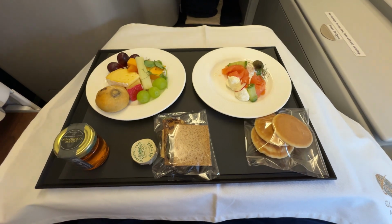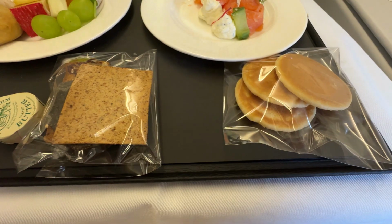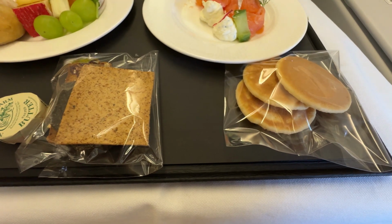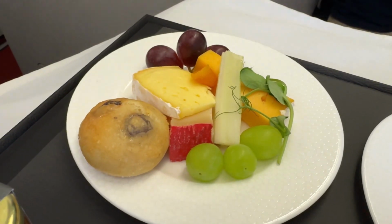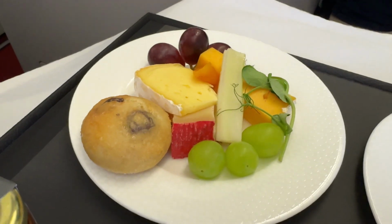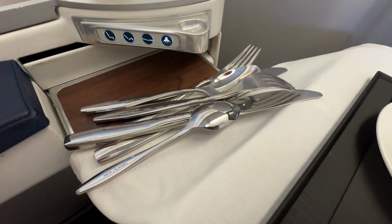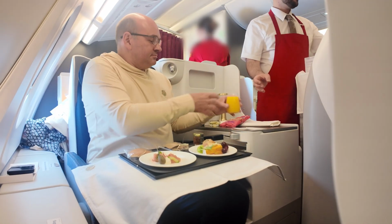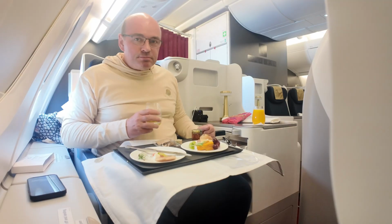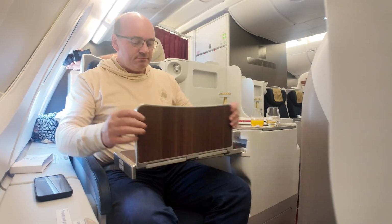The meal consisted of smoked salmon with some cream cheese and sliced cucumber. Some blinis in a plastic bag accompanied the dish. There was also a plate of Sussex cheese with some grapes and the small scone. There was some honey to accompany the cheese, but nothing for the scone. More drinks were offered. I opted for an orange juice. Again, the food was very good, although small touches like some jam for the scone were missing.